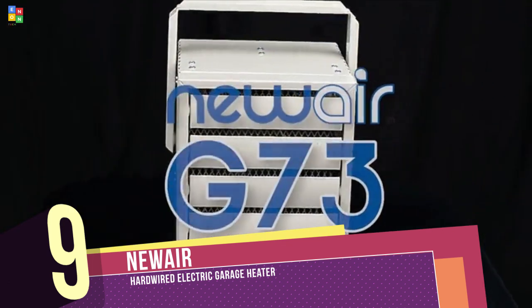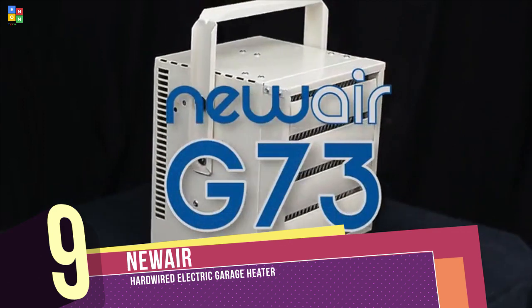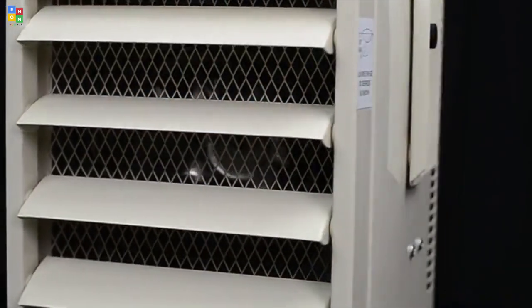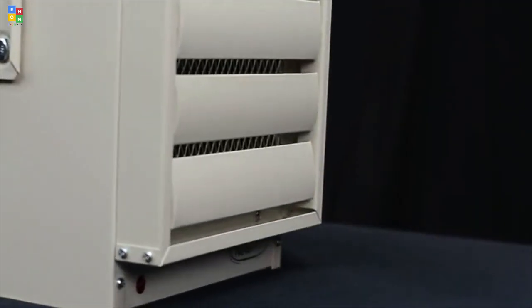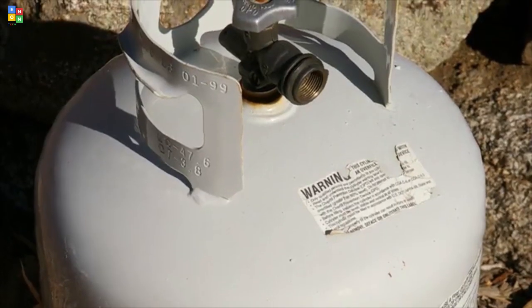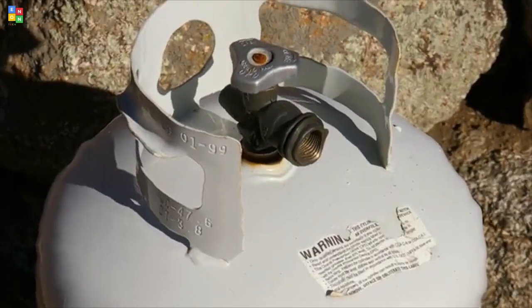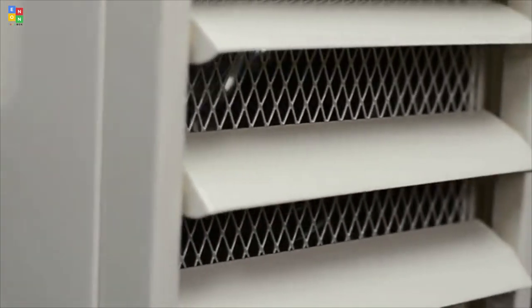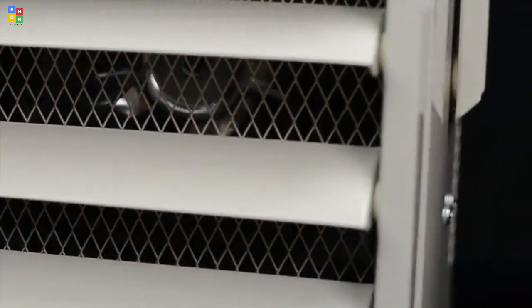Introducing the new Air G73 Deluxe Garage Heater, an innovative electrical heating system that has stood the test of time as one of the best reviewed and most trusted systems on the market. Ordinary heaters work by burning gas, which can be dangerous and needs to be regularly serviced to avoid the risk of fire, not to mention the added risk of exposure to toxic vapors. The G73 uses electricity, so there are no flammable materials and it's maintenance-free.